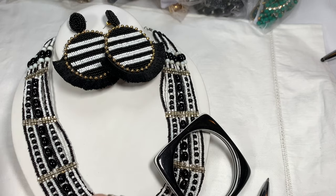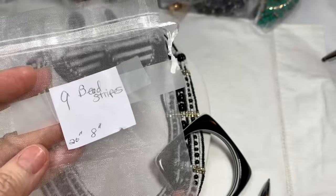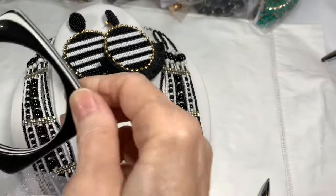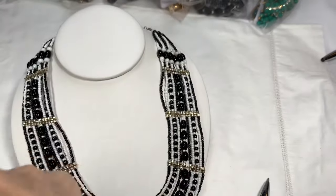So I love this bag. I think it looks great. It's bag number 9 called Bead Stripes. The necklace is 20 inches long, and the bracelet 8 inches. So hope you love these vintage pieces. They are really fun to keep going and to pass along to people that'll enjoy them.